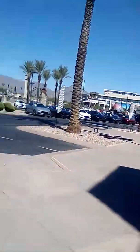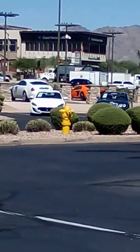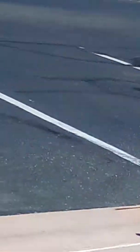That one over there, that white one? Yeah, I like that. See, that's something I like. Mommy, look, there's that orange McLaren right there. I know, it's really pretty. And then there's this light gray one over here, too.